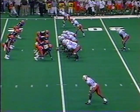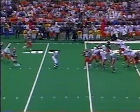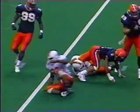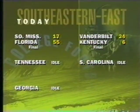Yes. Second down and 8 from the 25 for Miami. Pasta pumps it, and he's down to about the 16. That'll be a first down.